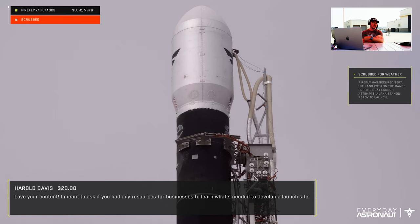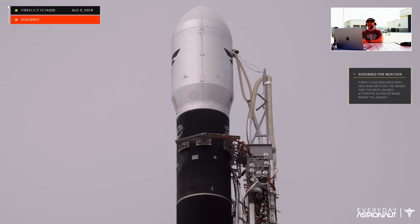Whoa. To develop a launch site, I don't know. I think you really have to work very closely with the government, honestly. There's very few options in the United States. I'm pretty sure at this point they're almost all entirely full. I don't know if there's too many more options for a launch site. I have no advice on that. I have zero experience with anything professionally in the actual aerospace industry, and especially when it comes to a launch site, I really have no concept of that, unfortunately.